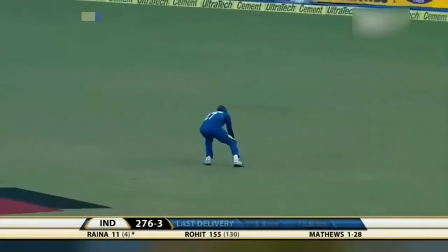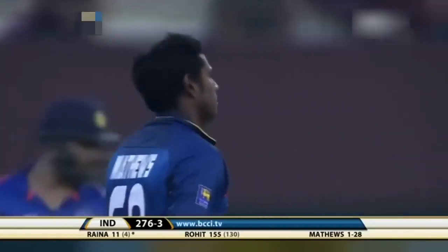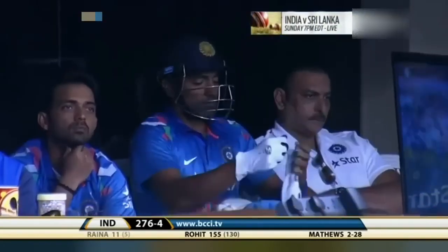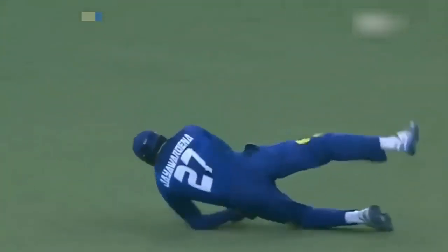Has he gone? What a good catch. It's Mahela Jayawardene. Takes a very, very good catch. A tumbling catch. And Suresh Raina's on the way back. He didn't intend to spend a lot of time out there. He was attacking every ball. It was a matter of getting whatever he got very quickly.